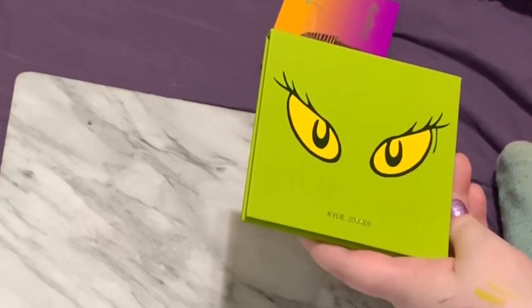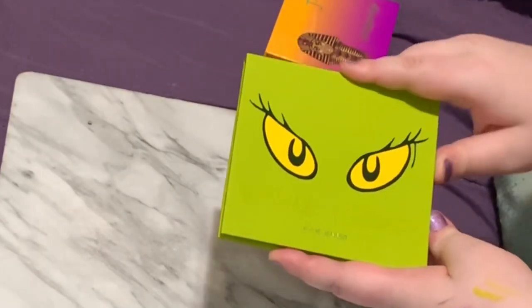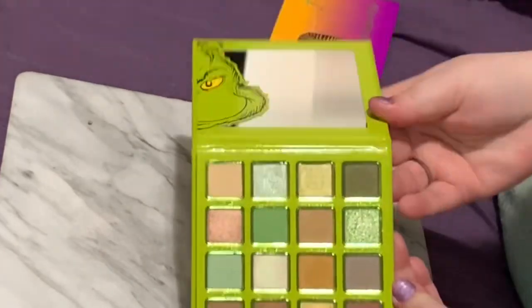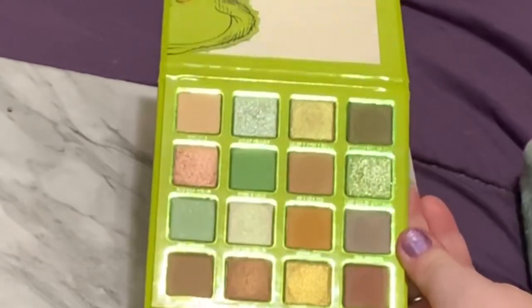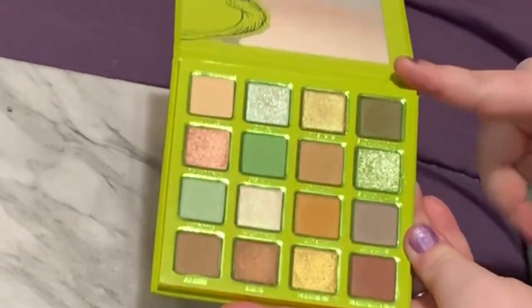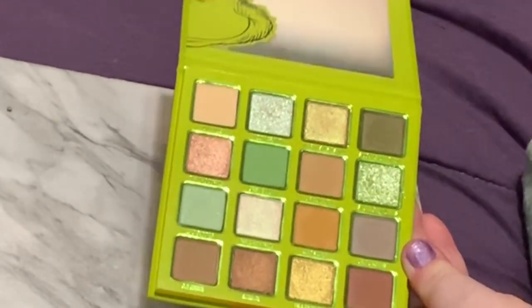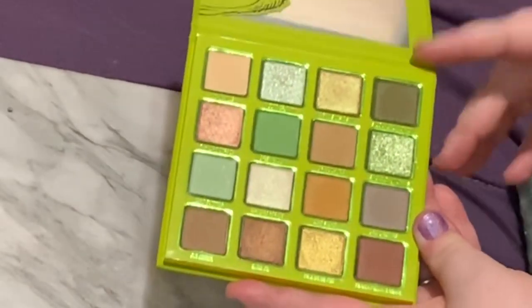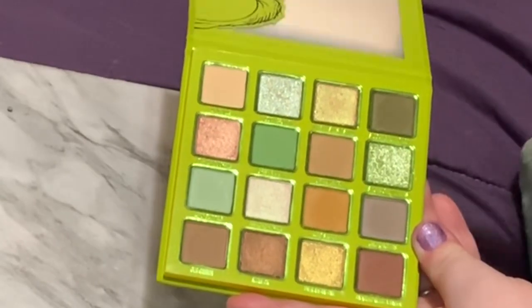I was one of the lucky few who got it before it sold out in 3 minutes. And it's a stunning palette. The packaging alone made me get it. It's a pretty palette, but the formula is not the best. I love this palette because of the nostalgia factor, not because of the formula. I personally am not the biggest fan of Kylie's eyeshadows. I like them, but they're not amazing.